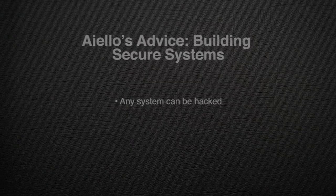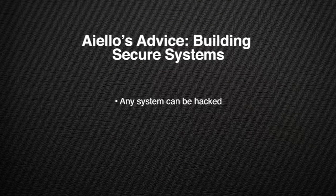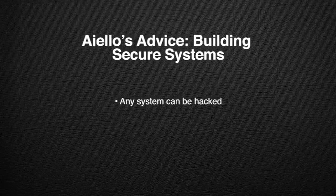Well, the first thing to realize is your system's going to be penetrated. There's always a way to penetrate a system. And I've done a fair amount of ethical hacking. I've always found a way to penetrate a system that I needed to get into. There's always some weak link in the chain. And that's just the nature of these systems: they're complicated. There's many different parts to them. And frankly, that's okay.